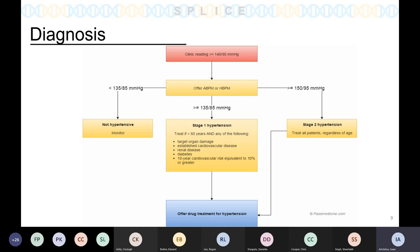So I'm not too sure how relevant that process is to you guys. I don't know what UCL might ask, but they do recommend that you do a blood pressure in both arms when considering a diagnosis of hypertension. Things like coarctation of the aorta, for example, could cause differences in the arms. I wouldn't worry about that too much, just something to be aware of.